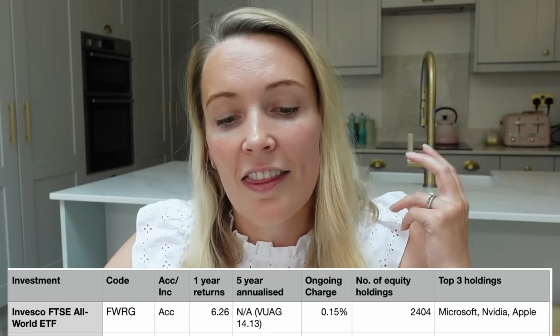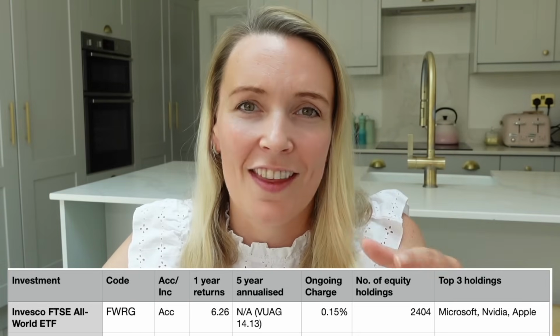So the 1 year returns for this ETF are 6.26%, and for 5 year annualized returns, they're not actually available simply because this ETF is fairly new and hasn't been established for 5 years. But if we have a look at Vanguard's VUAG, which is the accumulating FTSE All-World ETF, then their 5 year annualized returns are 14.13. So had this ETF existed for the last 5 years, then I'd be looking for a return around that.